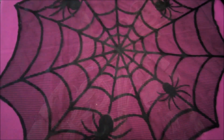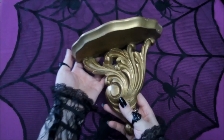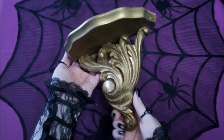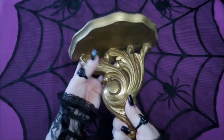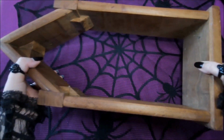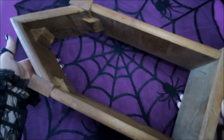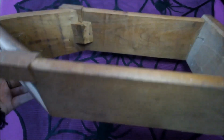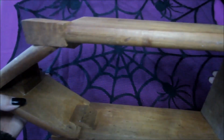Here I have another wall shelf that I got for $1. It's got plenty of potential, but as I said, I've done a wall shelf video recently, so it's going on the back burner. Then I've got, well, I'm actually not sure what this is called, but I think it hangs up on the wall. I don't remember how much I paid for this one, but I want to say $1 or $2. And for this one, I'm picturing a creepy church of some kind. I feel like it's got the right shape for that.